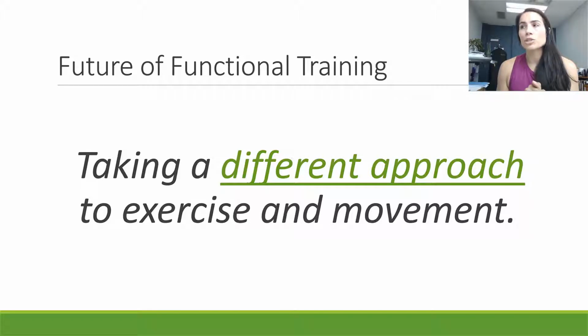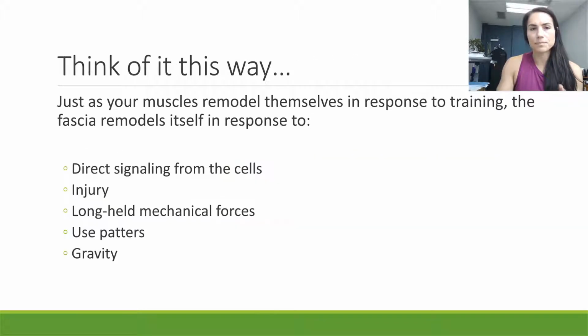So really what we're trying to help you learn is that maybe we need to start taking an altered approach to how we train our clients. And this different approach is going to include training movement patterns, not muscles. And it's going to be thinking from a more functional perspective than our traditional bulking up and trying to train certain muscles. So again, thinking about training movement patterns, not training muscles.